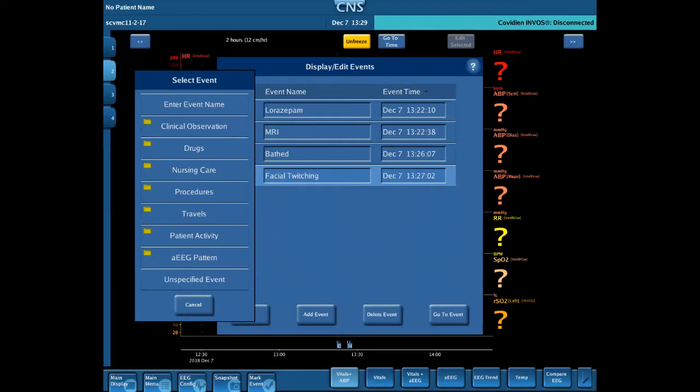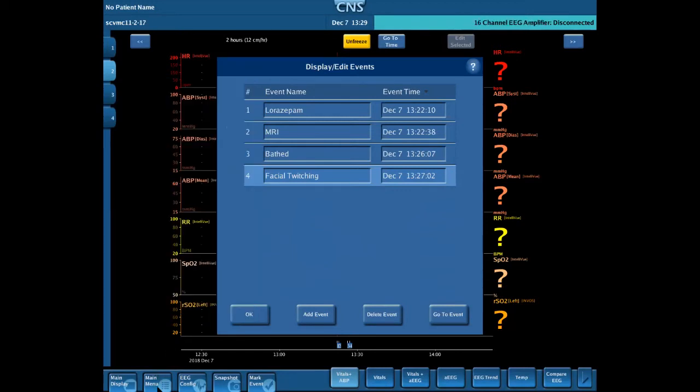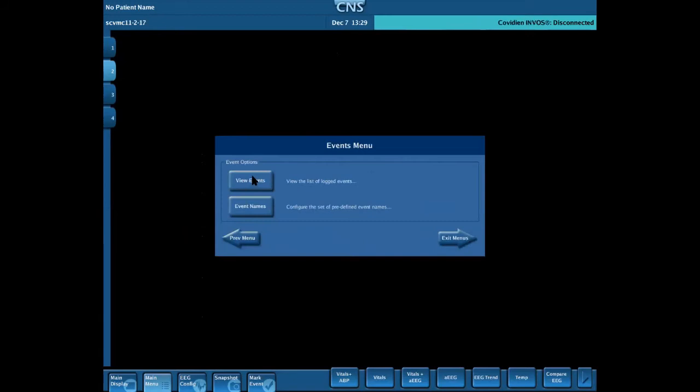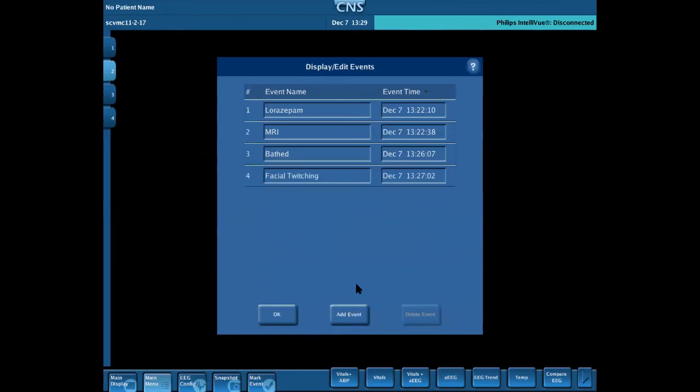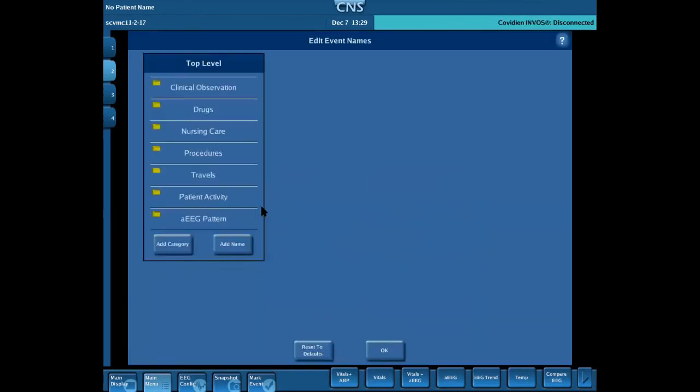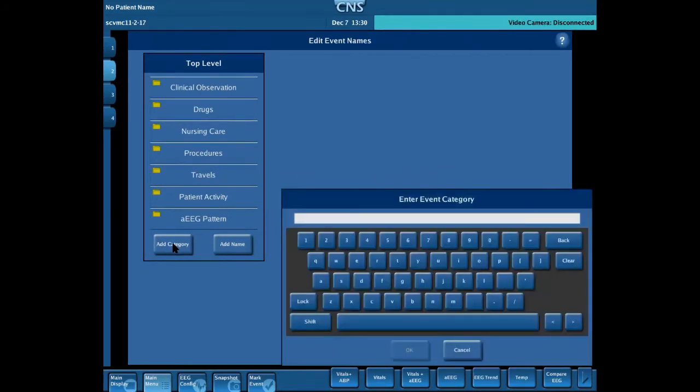So let's show them how to do that, Cathy. Let's go to the main menu and show folks, if they select the events button there, you can either view the list of events, or if you go to event names, that'll give you the same list that we saw previously. That's another way to get to it. Here is where we can add different categories. We can add names, so we can just make something up.